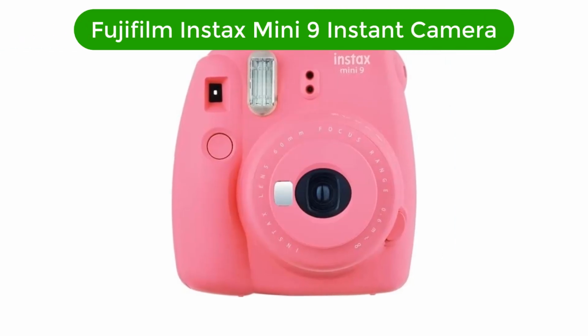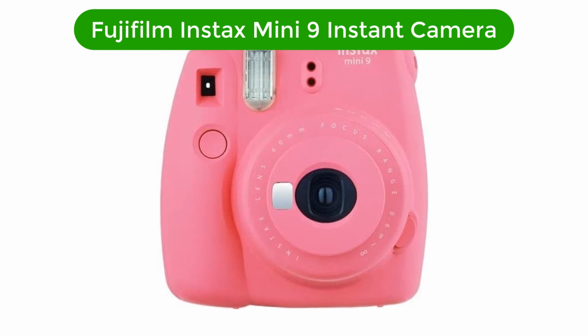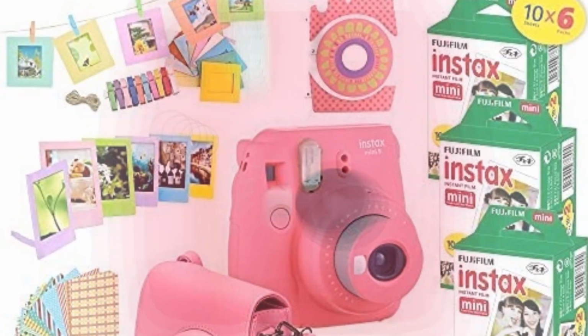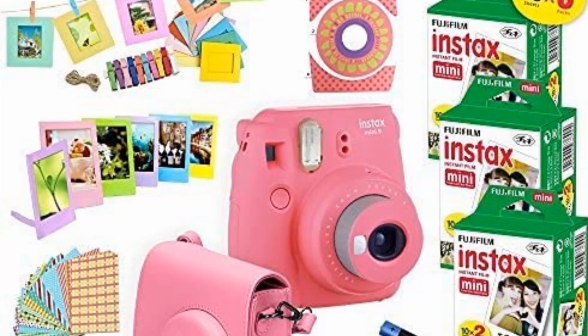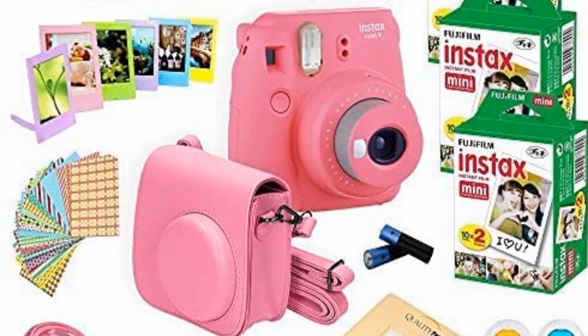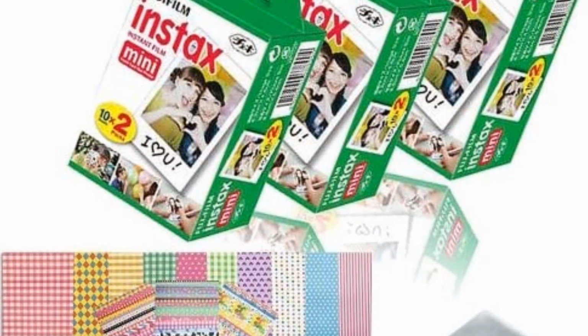Number 3. Our third best pick is Fujifilm Instax Mini 9 Instant Camera. Capture life's precious moments with the Fujifilm Instax Mini 9 Instant Camera Flamingo Pink. This stylish and chic camera is the perfect companion for capturing beautiful and vibrant pictures.